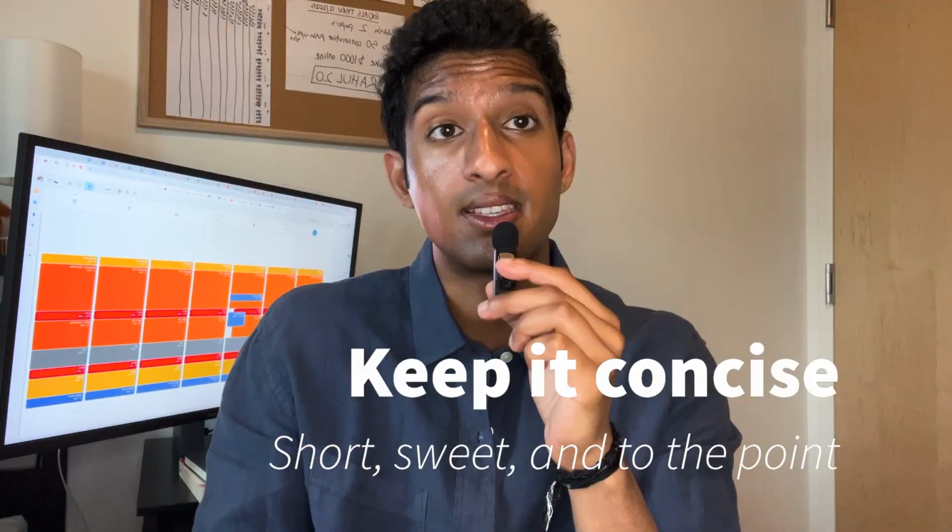And finally, keep your email concise. Nobody wants to read a multi-page essay about why you want to join a research lab. A good guideline to keep in mind is to keep it within one screen on a mobile device. So this is about a maximum of 2 paragraphs, which is plenty of real estate to convey your point.